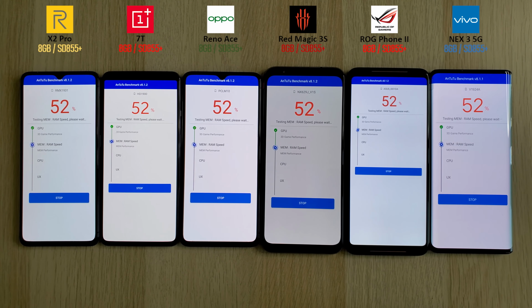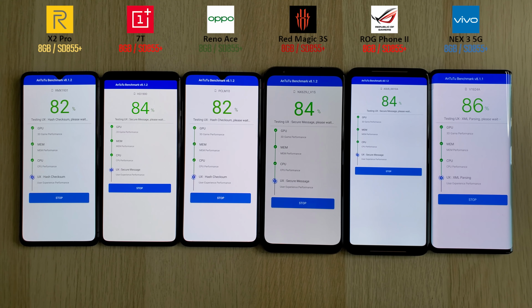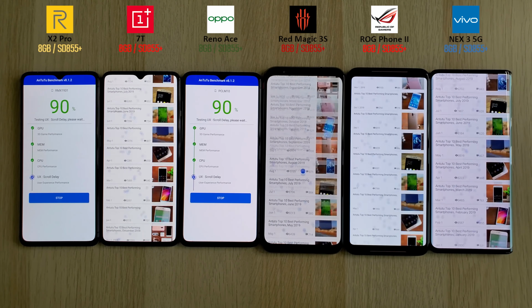Now I have sped things up quite a lot over here, guys. I don't want to keep you here all day. It is all about the performance and the end result, which I'll get into more detail with you guys very soon. So we're just speeding through the test over here until we get to the refresh rate of the screen to see how smooth things go.